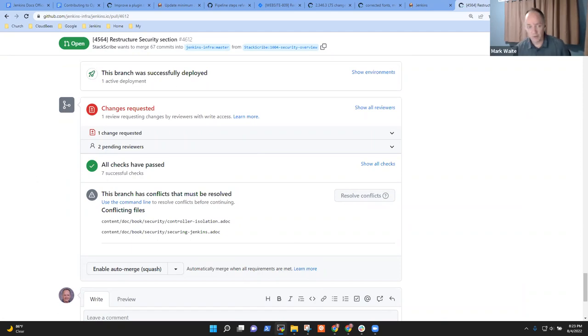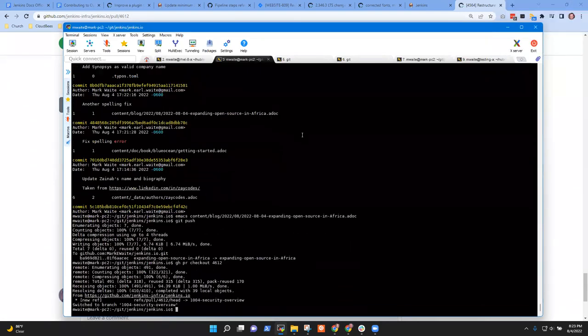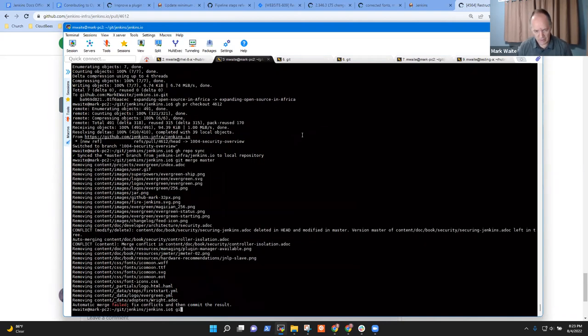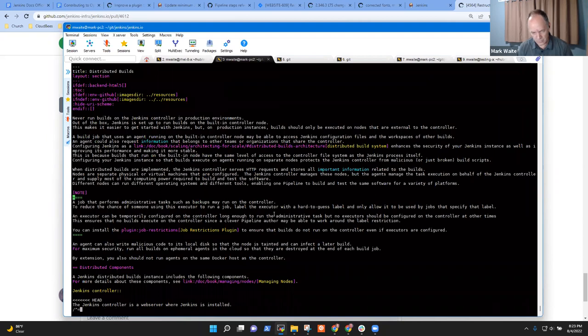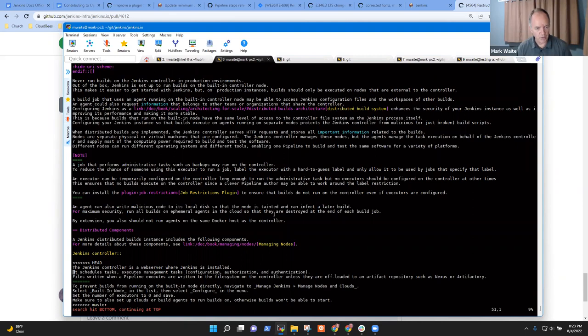Okay, so I'm going to bring up a terminal emulator here and 4612. Okay. Let's see, gh repo sync. Okay, and this will have conflicts, and they are this one. So, controller isolation. Okay, so how many conflicts? Just one. All right, so here's what the text says.